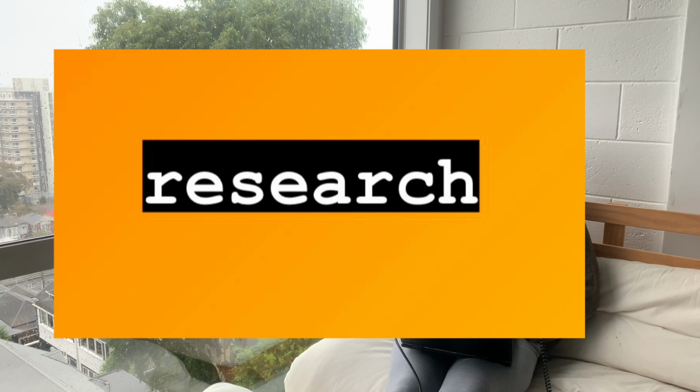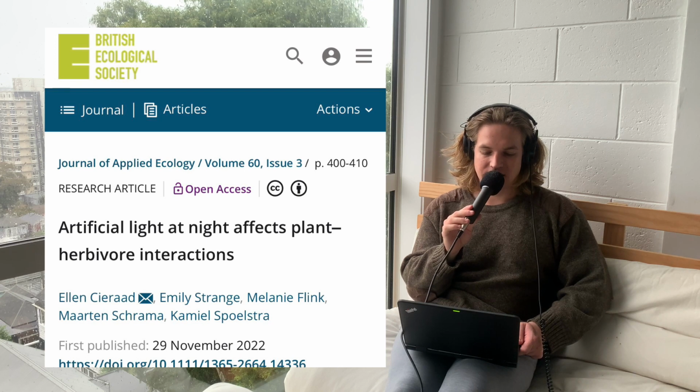Okay, onto our research article for today. The title is Artificial Light at Night Affects Plant Herbivore Interactions, and that's by Ellen Sierrad et al.